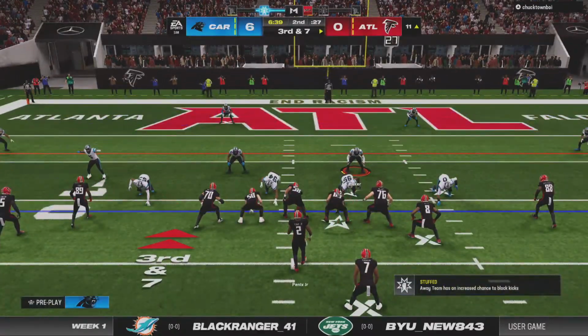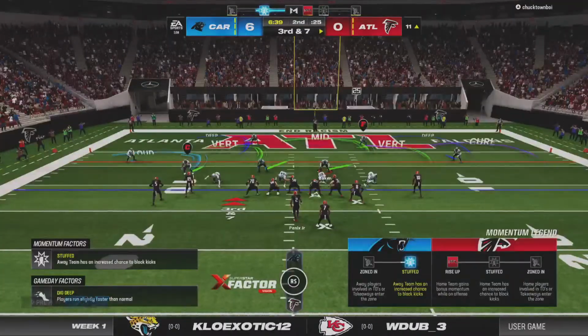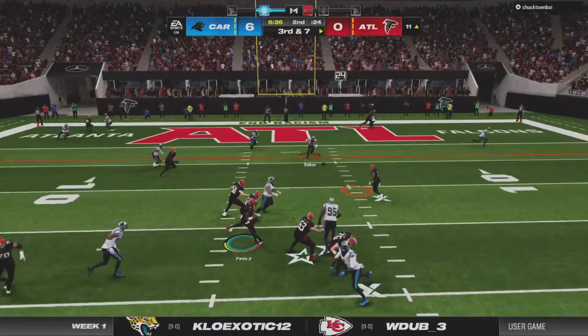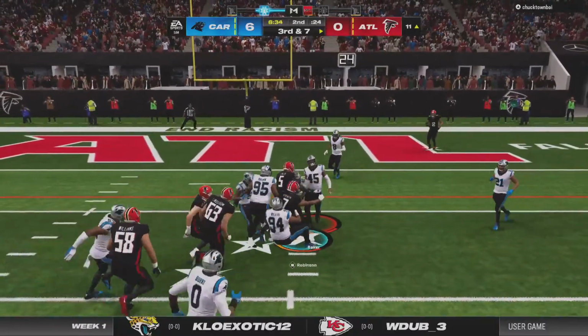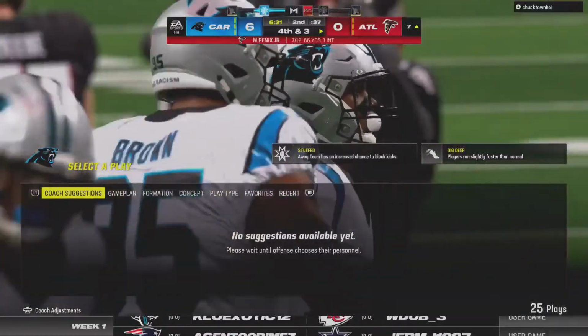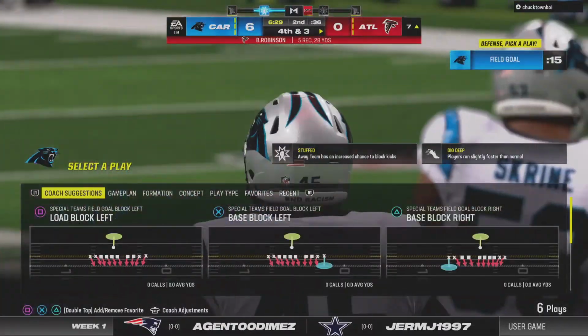Here's play number 7 on the drive. This is 3rd and 7. They'll set up a throw. He's going to drop this underneath for Robinson. And he'll be tackled after a gain of 4. Still 3 yards short. 4th down.